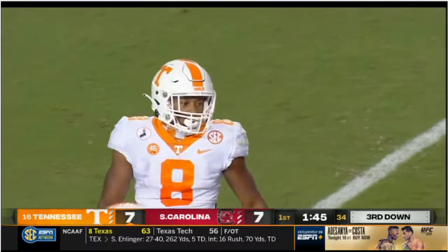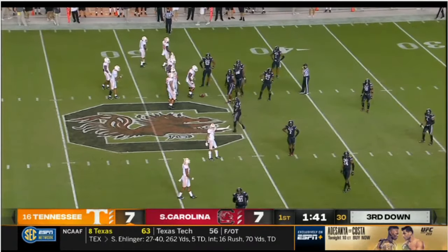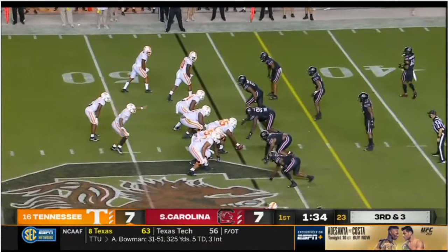As the Volunteers, with Jeremy Pruitt as their head coach, try to take the next step this season and contend in the SEC East with the likes of Florida and Georgia.